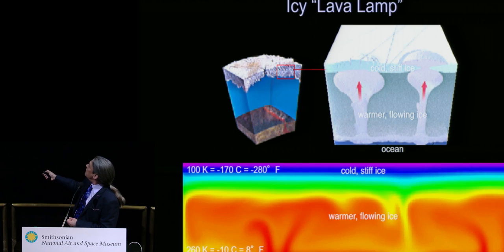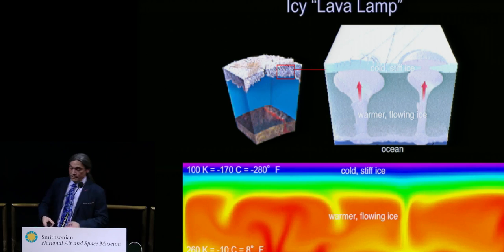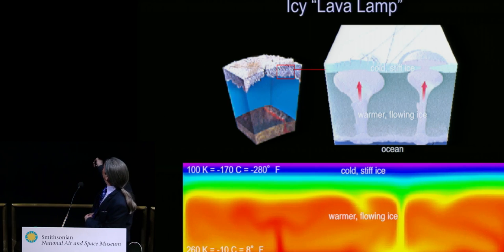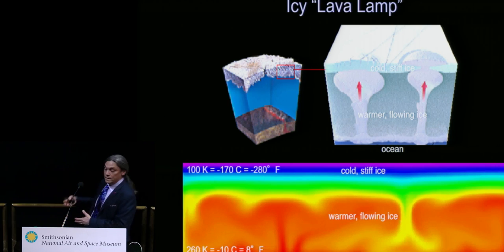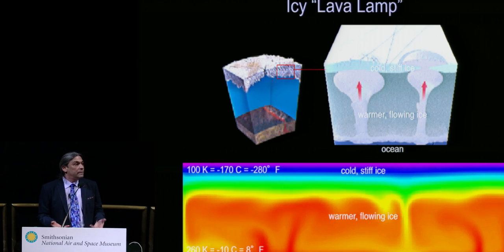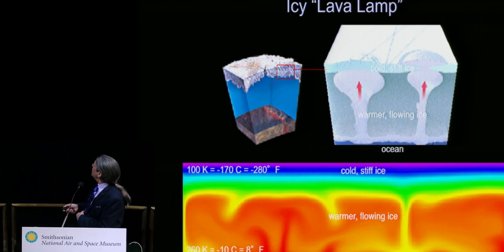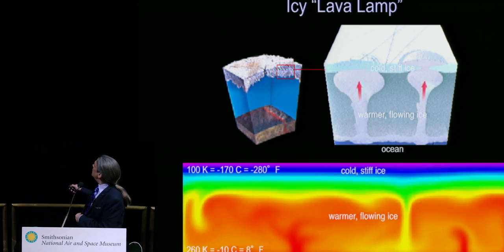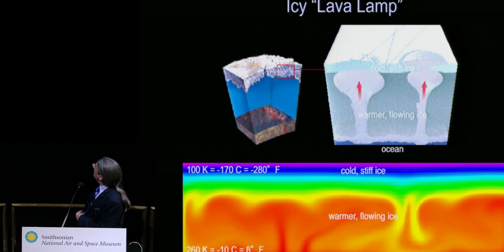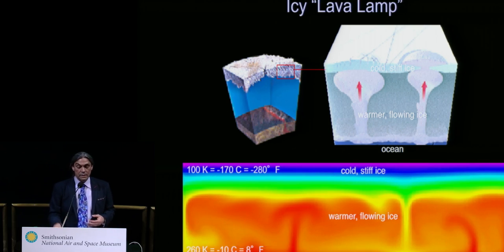So Europa's surface is 100 degrees Kelvin, that's minus 280 Fahrenheit, or if you like Celsius, minus 170 Celsius. So very cold and stiff ice. But the ice down here is warm enough to flow like glaciers flow. Ice flows over long time scales. This is way sped up. It'll be something like 100,000 years for ice down here to rise up toward near the surface. But it probably happens over long time scales.